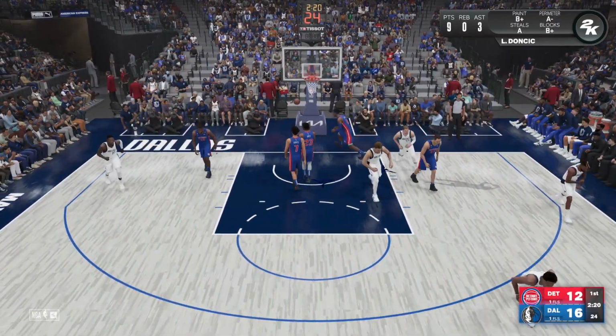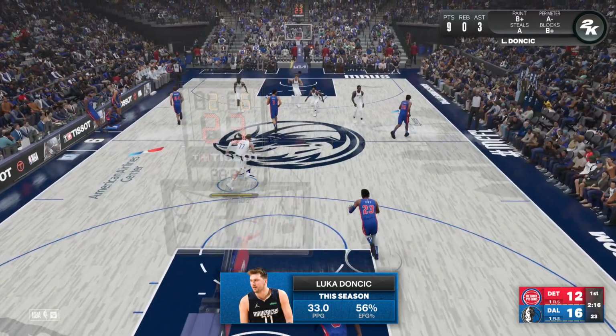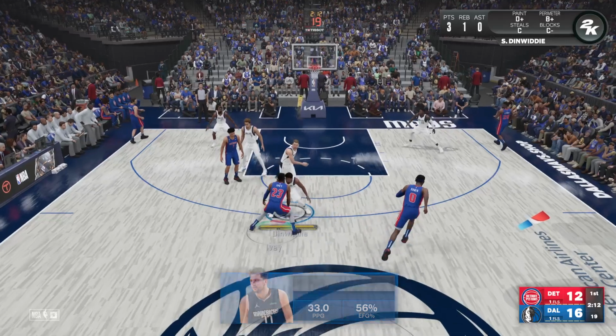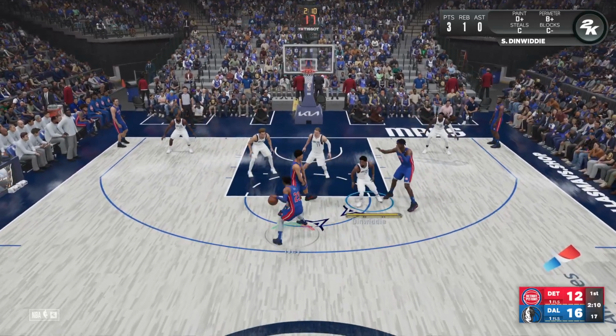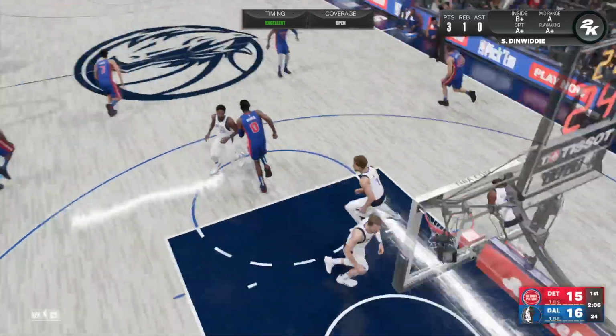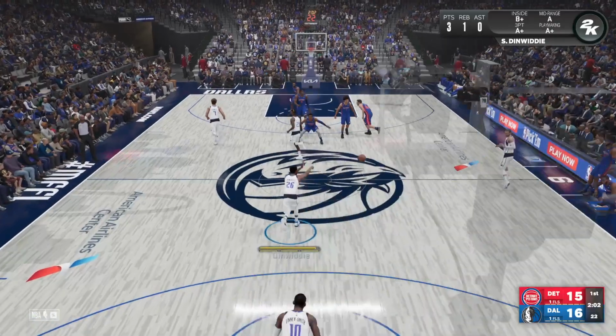Doncic. I'll tell you this, Luka Doncic will never turn down an opportunity to finish at the rim. He's elite and loves those opportunities. And here's Ivey from the arc. And the three-pointer goes. Well, the defense daring him to shoot, and he makes them pay for their disrespect.